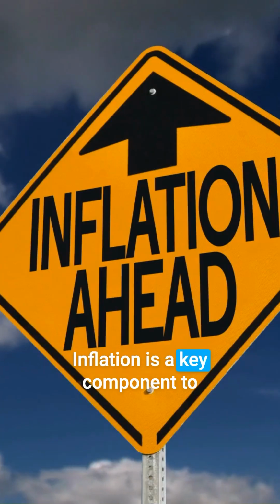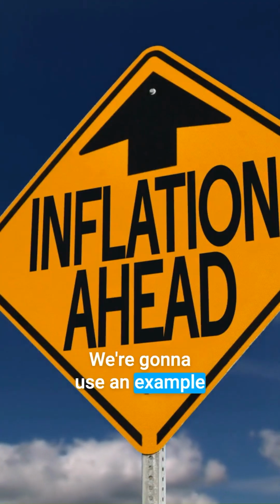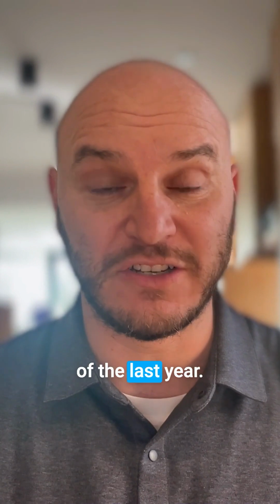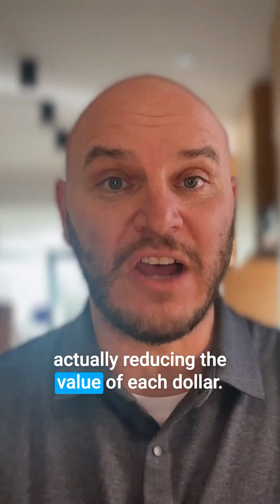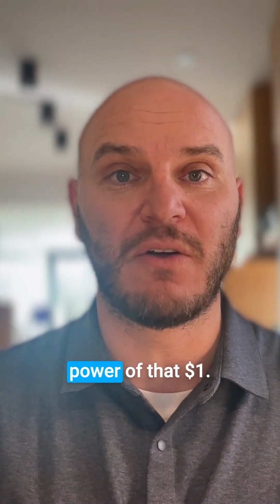Inflation is a key component to this entire thing making sense. We're going to use an example of 4% inflation. I know it's probably on the high side. It's been on the high and on the low side the last year. Let's just use 4%. If inflation is going to increase prices, it's actually reducing the value of each dollar. That's what's really happening. It's reducing the purchasing power of that $1, right?